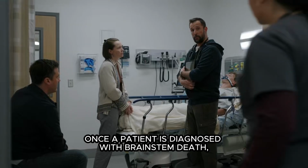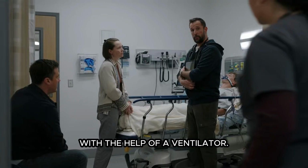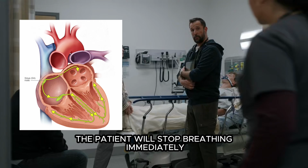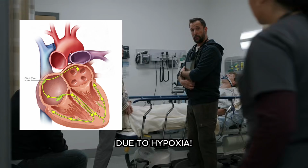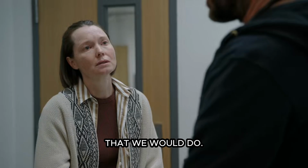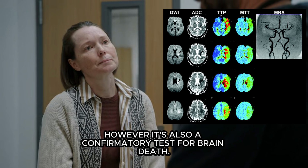Once a patient is diagnosed with brainstem death, like in this case, he is legally and medically considered dead, even if their heart is still beating with the help of a ventilator. The heart is still beating because it has its own pacemaker. When the ventilator is turned off, the patient will stop breathing immediately, and then cardiac arrest would follow within minutes due to hypoxia. We can do an imaging test called the cerebral perfusion study. Then let's do it. But you have to understand that would be the last test we would do. This is an additional test to buy some time for the patient here. However, it's also a confirmatory test for brain death.